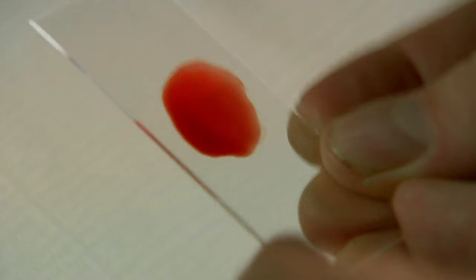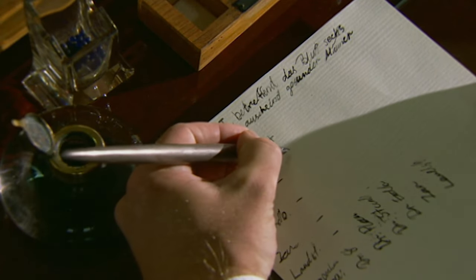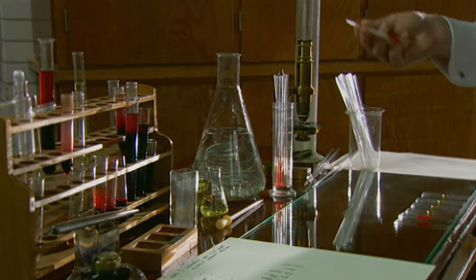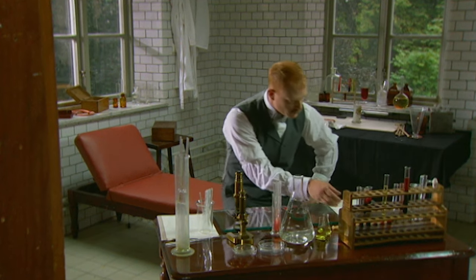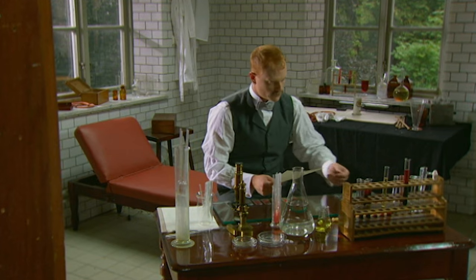Gradually, a pattern began to emerge. Whereas the blood of one test subject could be mixed with all the other blood samples, the serum of a different subject would not mix at all, or only with certain samples. Using this system, Landsteiner was able to establish that human blood can be classified into 4 types. A, B, AB, and O. He also discovered that the types could be combined according to a specific scheme. Landsteiner called it the ABO system.